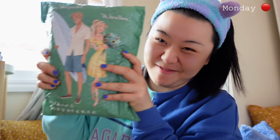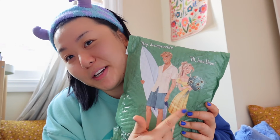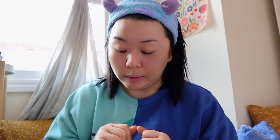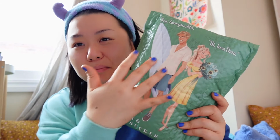I got a little VR package. This is Heathen. This is Honeysuckle. This is Leo and Darby from the book Heathen and Honeysuckle by Sarah A. Bailey. I've already read the book. Go to my TikTok if you want to see my review on it. These bubble wrappers, how do people get these bubble wrappers and print this art out? Like, I don't even want to throw it away.